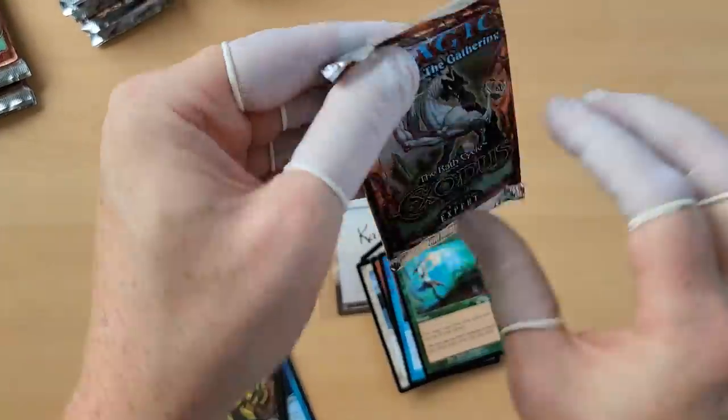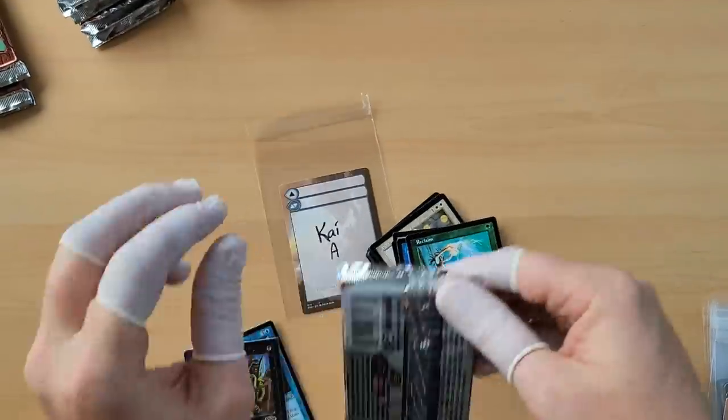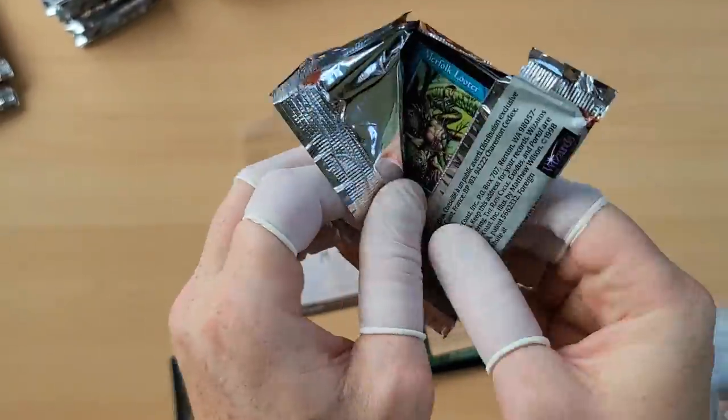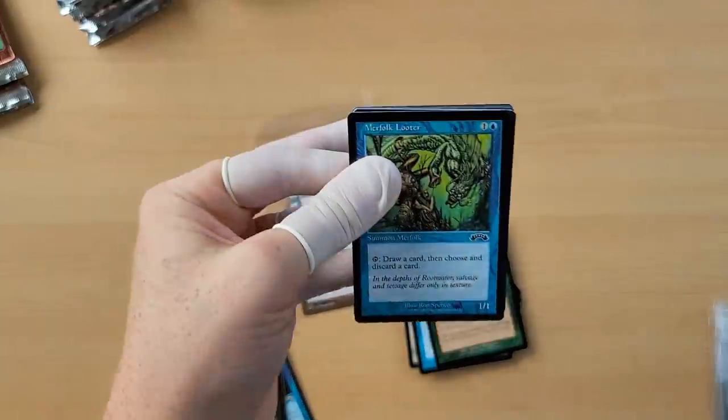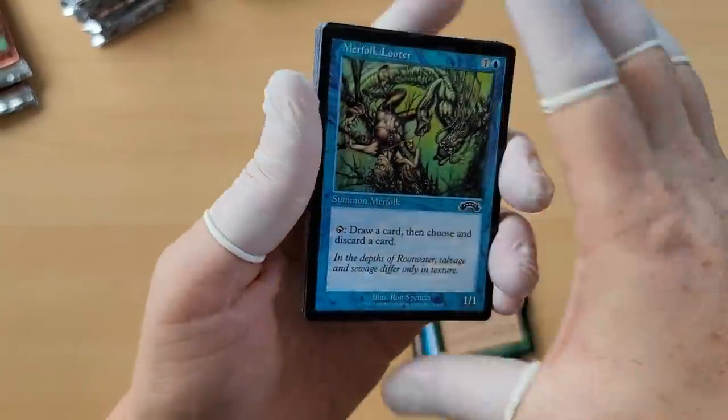All right. Last pack for Kai. Kaya. But K-A-I and an A at the end, you're Kaya, right? Right? Isn't that Kaya? Okay. Anyway, moving along. Let's go.